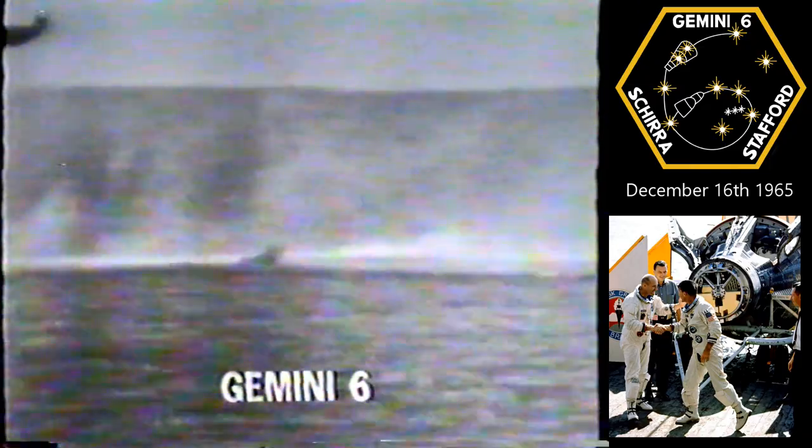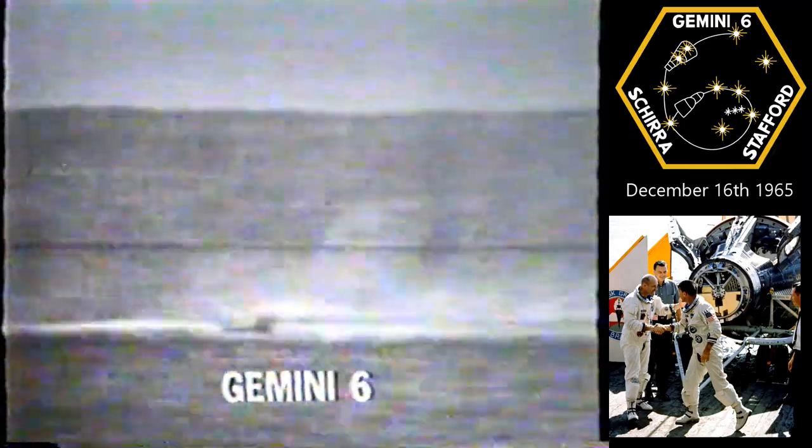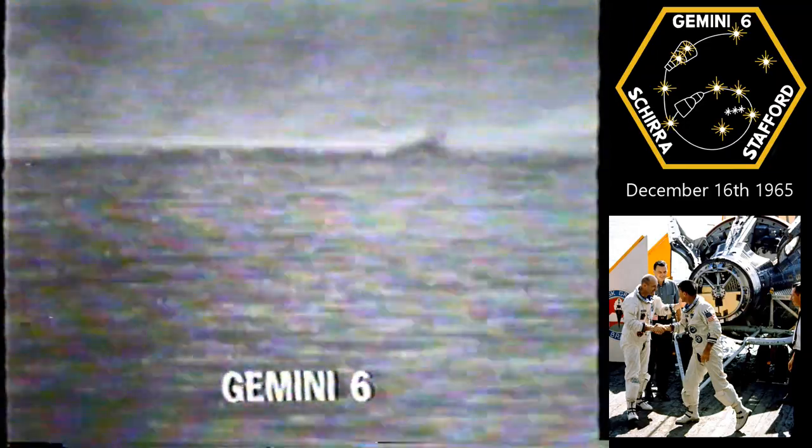of course, the astronauts get promotions, automatic promotions. Stafford went up as an Air Force major. He comes back as a lieutenant colonel. Schirra does not get promoted.